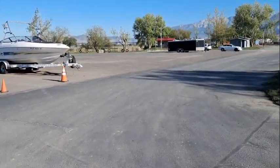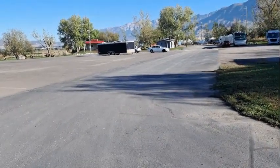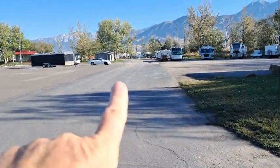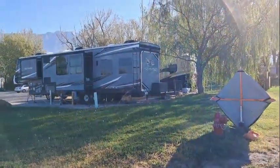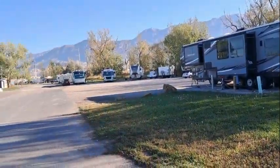And this is not a real big park. There's only maybe 40 spots is all. There is a bathhouse and all. I may try and take you through that one there. And we're gonna take a drive down there and take a look. But there's a big circle here is what this is, and everybody just kind of backs up to the trees. I'm actually right here underneath this weeping willow. I'm the second one in there. But let me show you some more about this park.